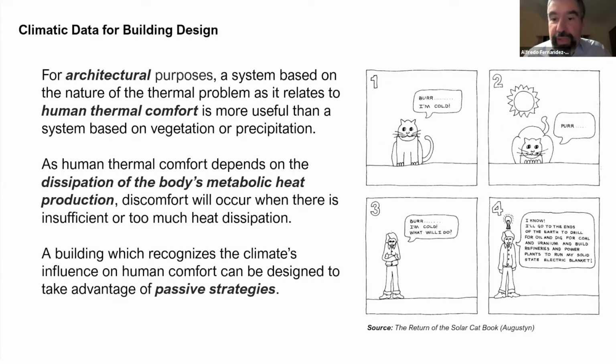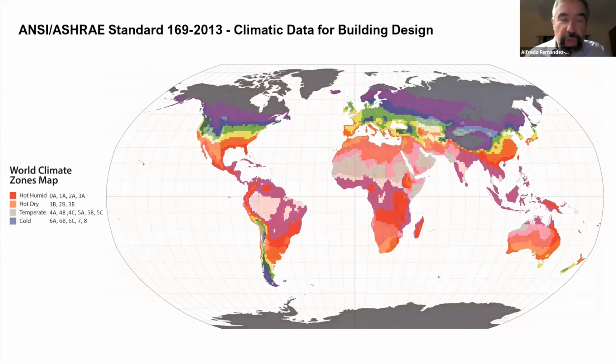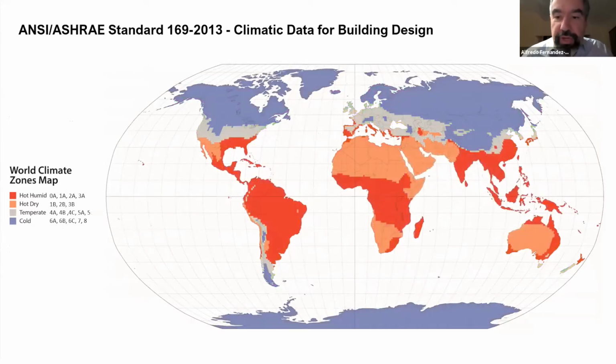And as we are reminded by Jim Augustine in his wonderful book, The Return of the Solar Cat, buildings should recognize the influence of the climate and really take advantage of passive design strategies, which is the focus of this session. Since solutions need to emerge from place, we will use a climate classification that addresses the thermal issues associated with the provision of comfort. And for convenience, we have grouped the ANSI ASHRAE Standard 169 in 4 different categories: hot humid, hot dry, temperate, and cold climates.